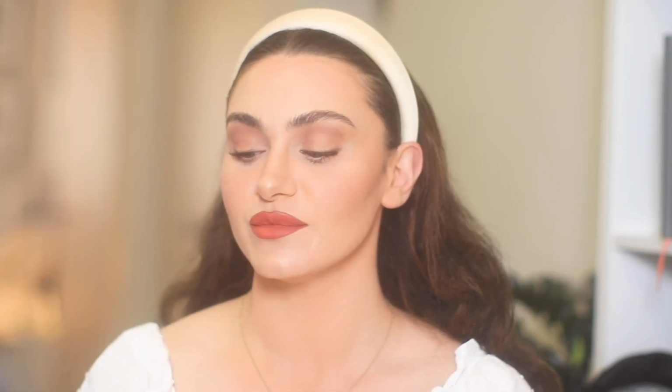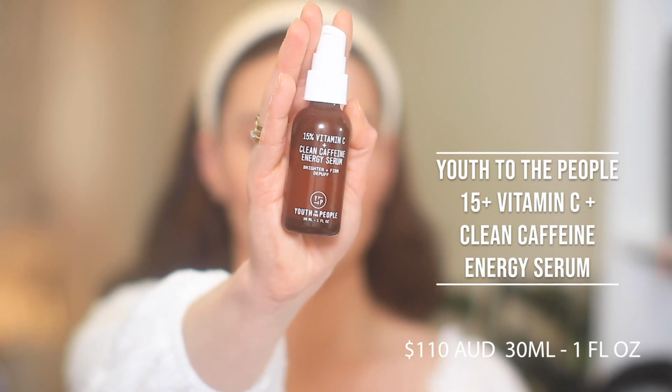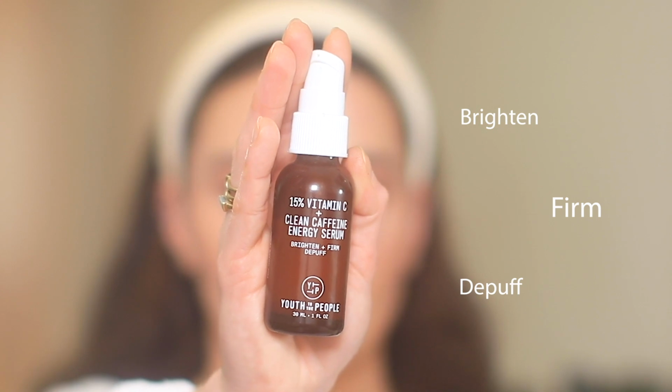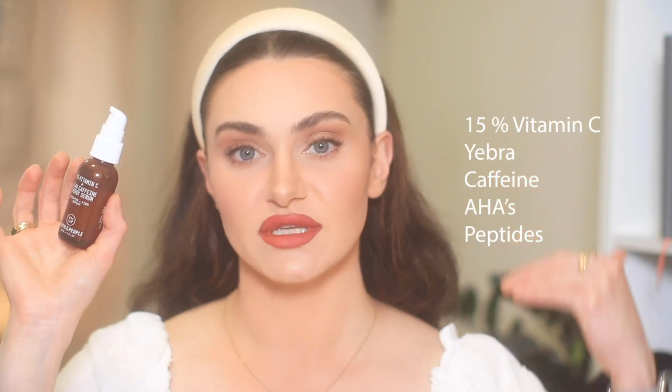This is a fun one from Sephora and actually reasonably priced. It is the Youth to the People 15% vitamin C clean caffeine energy serum, which helps to brighten, firm, and depuff. So this has a stable triple C complex and additional skincare ingredients here as well, which I will list. If you're somebody who wants the skin brightening benefits, but also wants to depuff your face and wake you up in the morning, this is a great pick.